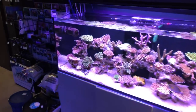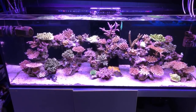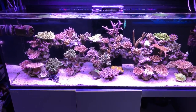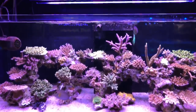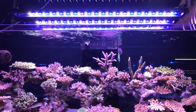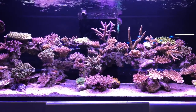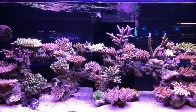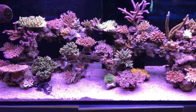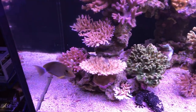Very, very nice. This is using some newer strip lights from Halo Lighting. They got a couple different channels on them. And what's cool is there's no secondary optics on them, so it's just like a near broad, even light field on this aquarium, but all just like a tank full of acros. Pretty much, you know, they're familiar corals. There's nothing super crazy in here. We've got an F-low on the side.